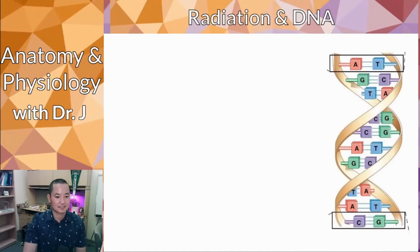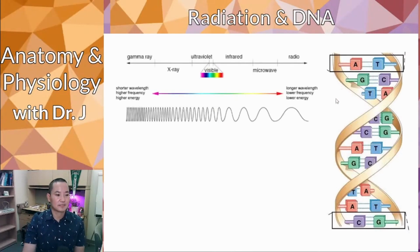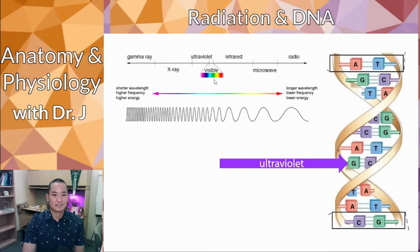One of the major drivers of cancer, and one other thing that can cause mutations, is radiation. One common way of causing mutations in DNA is through ultraviolet exposure. Ultraviolet light is a form of radiation. Actually, visible light is radiation. And radiation, even though it's not going to give you burns like gamma rays, does have energy.